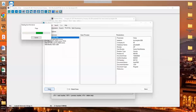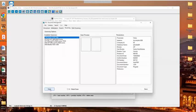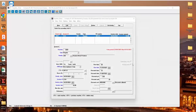I got a two-part invoice. It should come in here real quick. I love that little scanner. There's my invoice. It's a two-pager. We're going to click Save, and then OK. So that's attached.